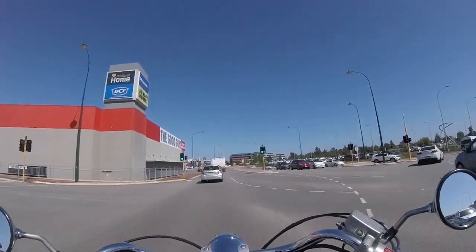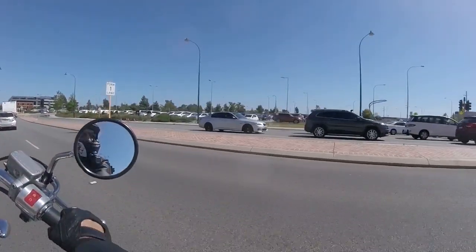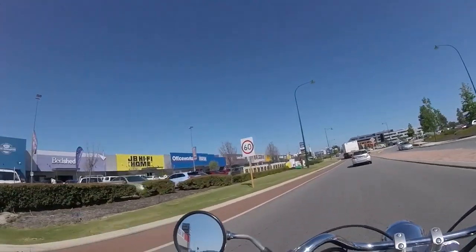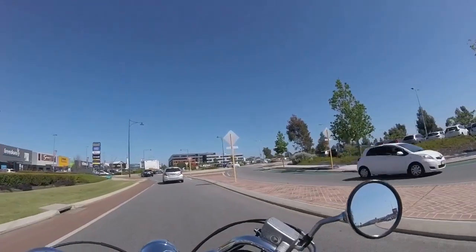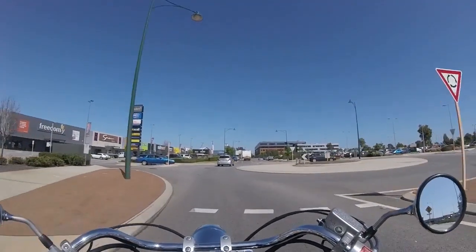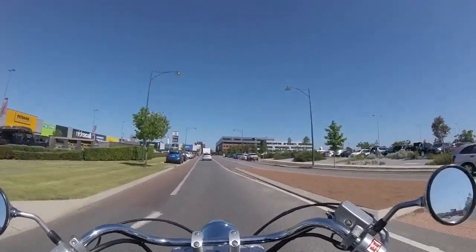At the moment we're on the back roads heading into the city. This is the suburb of Midland, and as you can see, weather-wise, it's absolutely glorious out there today. So that was the catalyst for me to jump on the bike and take you on a bit of a journey through Perth.